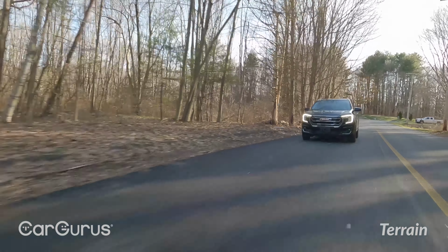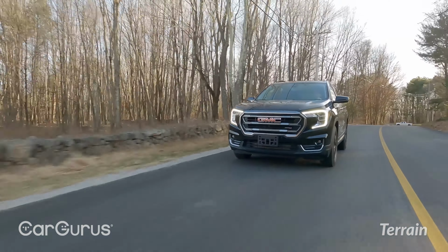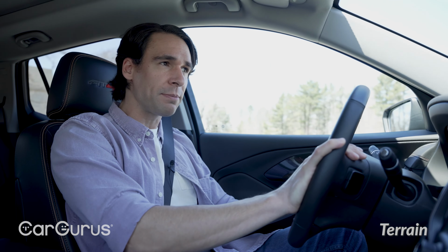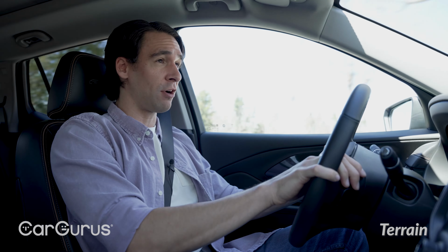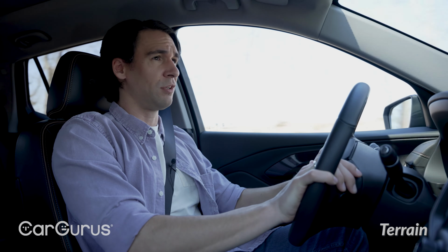However, I would have liked if GMC kept the 2-liter Turbo 4 that used to be the optional engine. It made over 250 horsepower. I'm not sure why they dropped it, but it's never coming back. And at only 170 horsepower, I really could use more. Yeah, I really could.